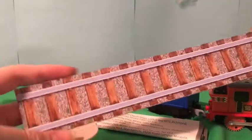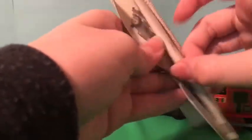Pretty nice little piece of track, actually. I could do something with this. Anyways, instructions and stuff. Anything I don't know, I'm assuming probably not. It's just battery installation.